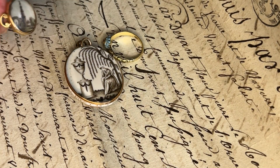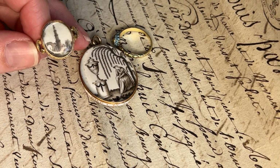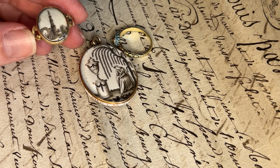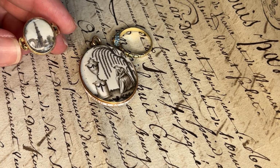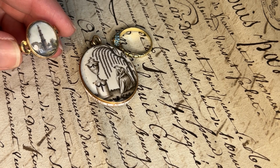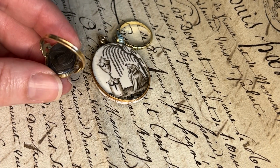So this first piece is a Georgian era, probably sentimental or love token ring. Was more than likely acquired on a grand tour of Europe. You'll see that's a scene from the Roman Forum. Done in sepia ink and watercolor on ivory. Turn it over to the reverse and you have a locket filled with hair.